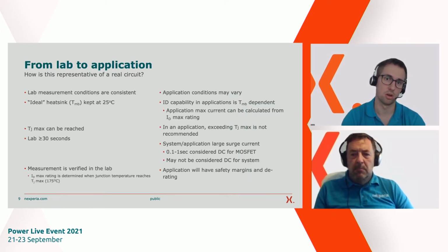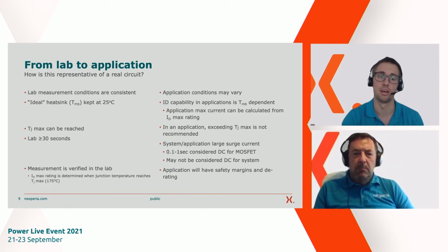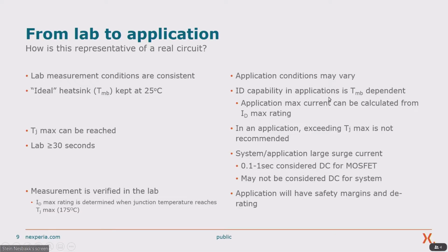So we discussed the datasheet side of things and the lab side of things, but how does this apply to the application? Lab measurements are done in conditions where we have consistency, which means that the results are repeatable and reliable. However, in an application, the conditions may vary. For example, the ideal heatsink which we have in our labs is kept at 25 degrees. However, in a real application, the mounting base might be different, which would affect the ID capability.